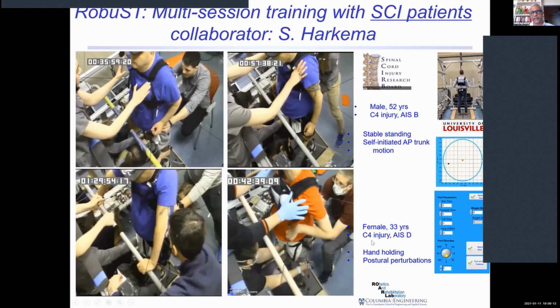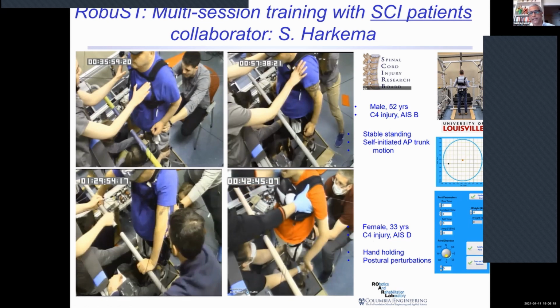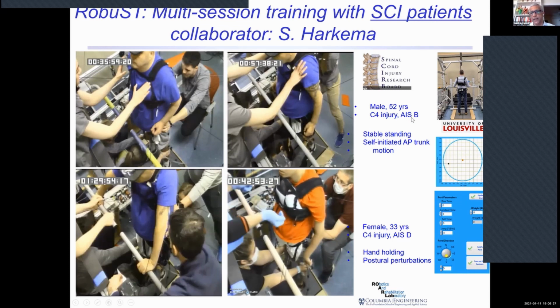I'll let another video play here. This is a second spinal cord injury patient, and she has a different injury. She has a C4 injury compared to this main individual here. AIS is the classification of spinal cord injury. The lower the grade, the more injured they are. For example, AIS B basically means that he's got motor and sensory issues, while with AIS D, she's a little bit better than the individual. But in both cases, what we're trying to do is use this machine effectively to help retrain these patients. Right now, the goal itself is just to have them stand, but later on it can progress to walking and others.